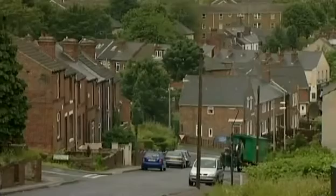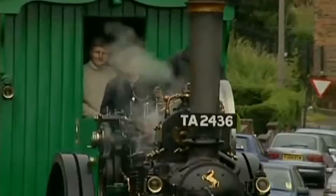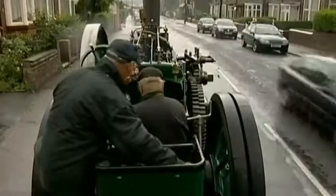We're going up Winkle Bank Hill with Peter Machin to get a bird's eye view of Sheffield. And from this vantage point, you can really see how the steel industry took off here in Sheffield. Unfortunately, progress is slow. What the plan didn't take into account is the traction engine's ability to climb hills.